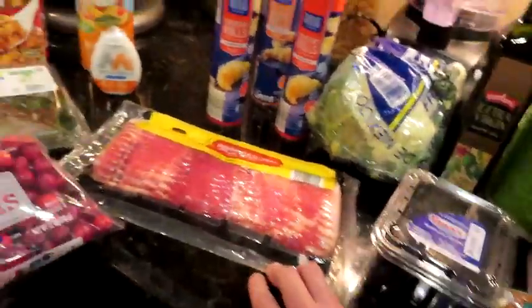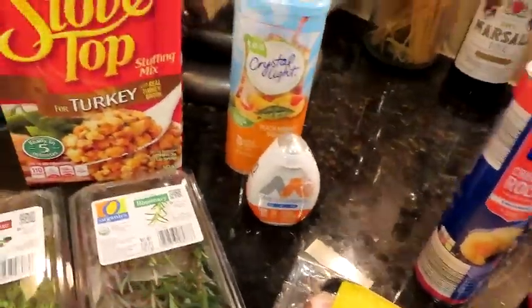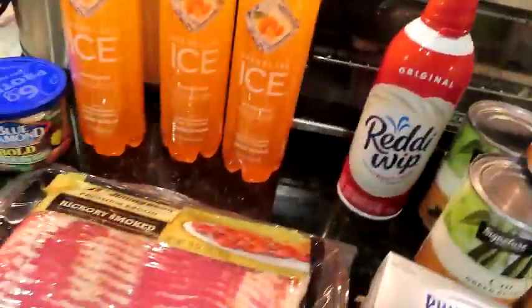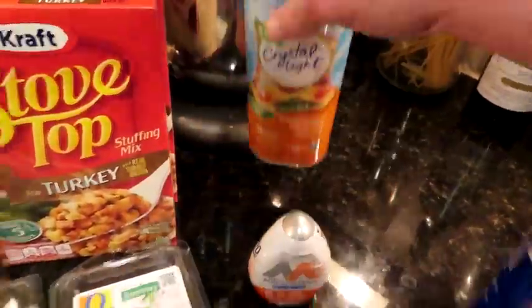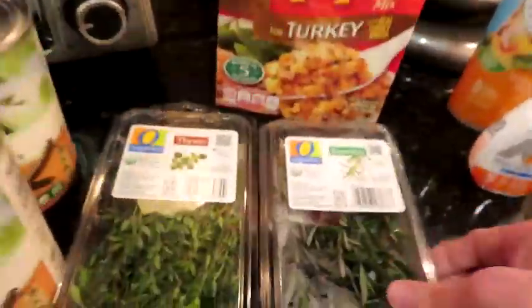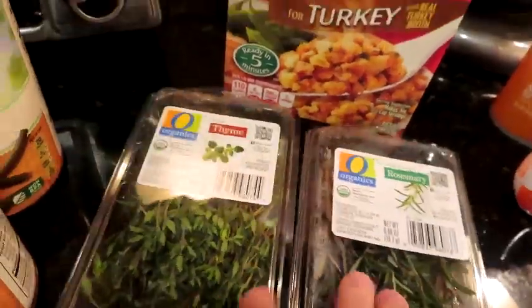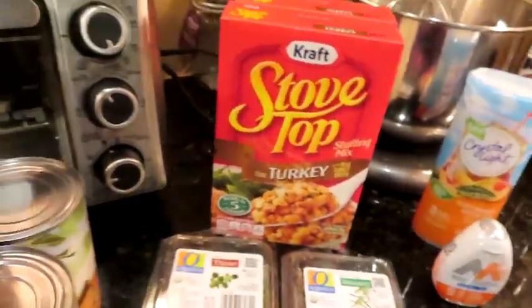Pretty quick trip. Okay, then I went to Randall's because I forgot cranberries and green beans, and I came out with all of this. Isn't that how it goes? So I got some peach mango tea. I got some Mio. I'm an orange fanatic. I got some rosemary and thyme to go inside of the turkey. This is just for the kids because that's what they like. So that's what they're going to get.